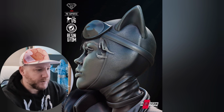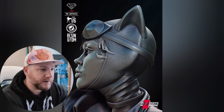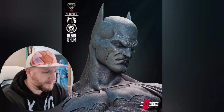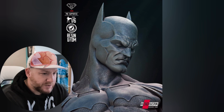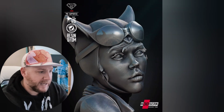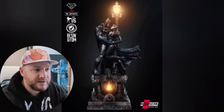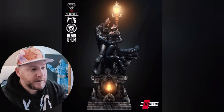But again, we have all of this different leather texture. The sculpt looks really good as always. Let's see, what else did we get? So those were the grayscale renders. I also have some color renders that I'll quickly go through because it's the same images, just colored now. Okay, so here we go.